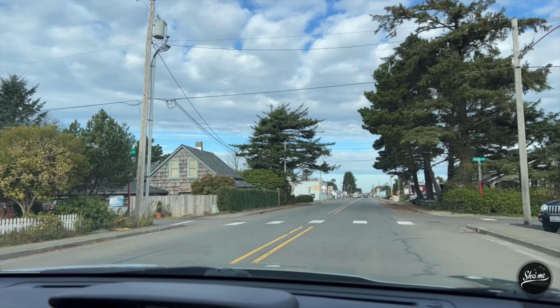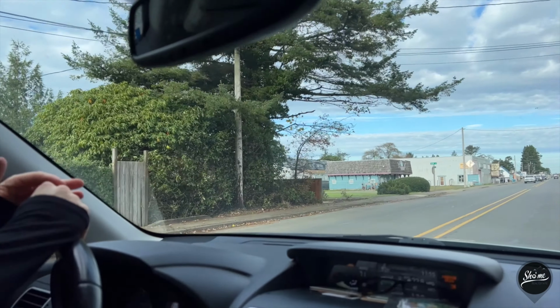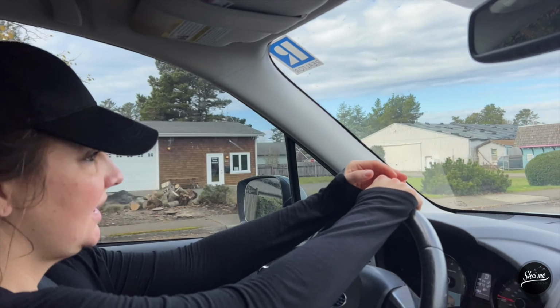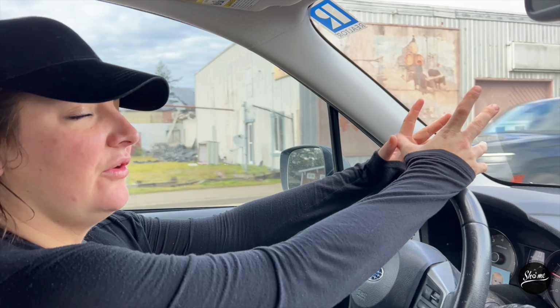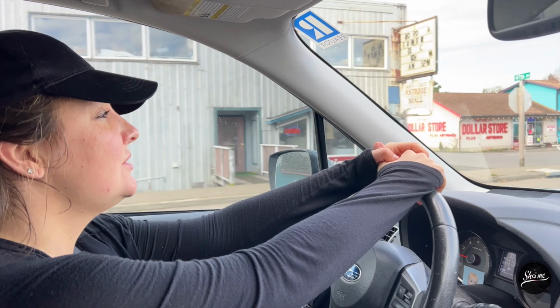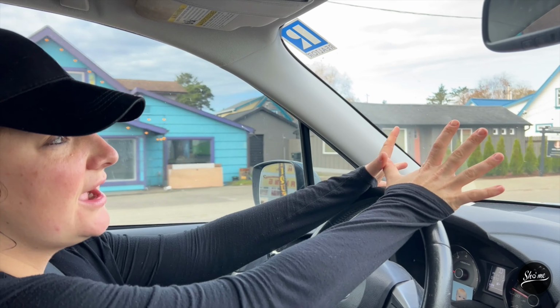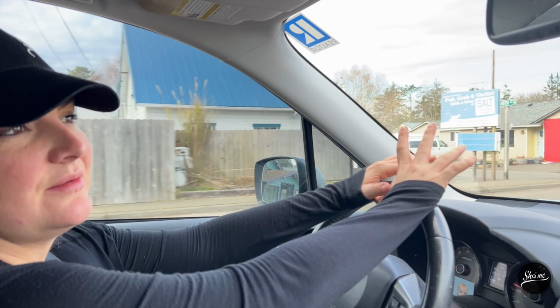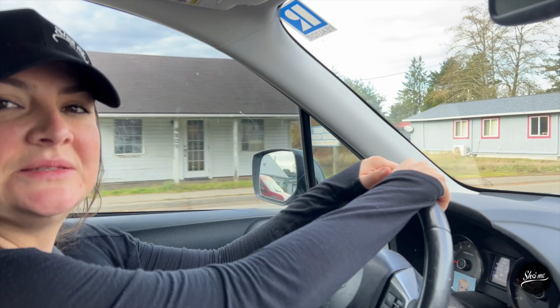So we are just coming into Long Beach, which is a part of the Washington Peninsula. There are antique shops, there are really good restaurants. They're known for their clam chowder. They also have a fun arcade, like a racetrack for kids. We are going to show you a few bits and pieces of the community.